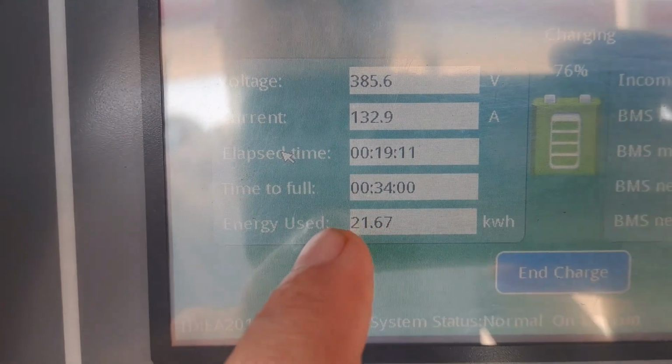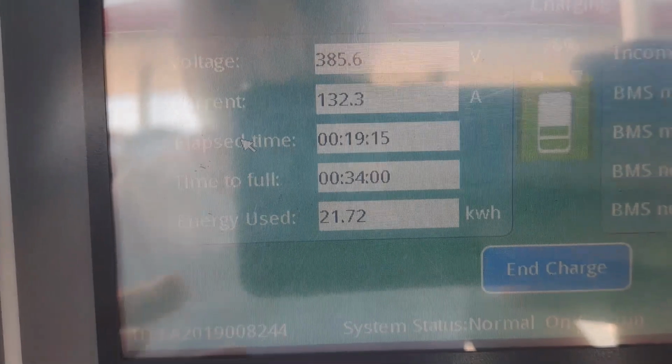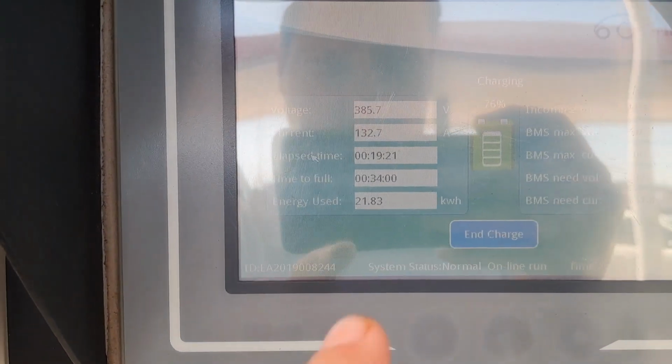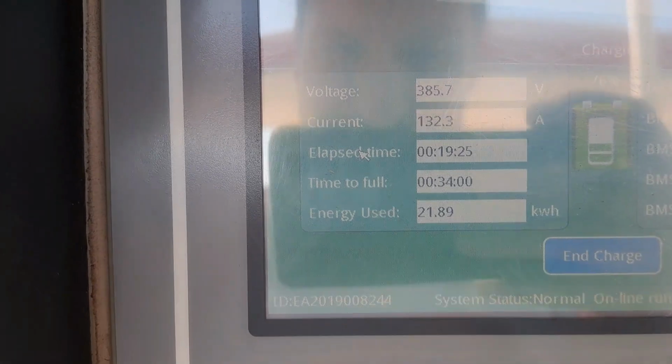Let's quickly check the charge now, because it's now on 51 kilowatts an hour, which is quite good. So let's see here, 34 minutes left till full. We've used it for 90 minutes plus the 10 minutes before I changed it, and we are currently on 76%. So let's quickly have a look inside the car. Used 21.83, but check, guys, it charges very quick.